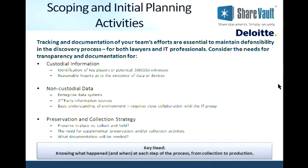Another area of consideration in non-custodial data sources is the third-party information. It may be the case that external service providers hold information for your client, and you need to understand how you're going to go and acquire that information as well. So the key need at this point really is knowing what happened from a fact perspective, when that happened, and then understanding your approach to gathering the data at each step of the process, whether it be the initial collection or all the way through to final production.